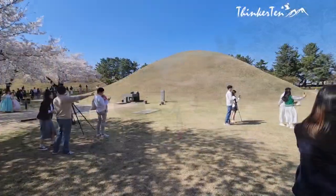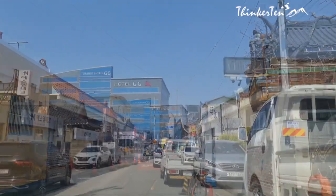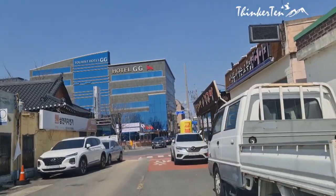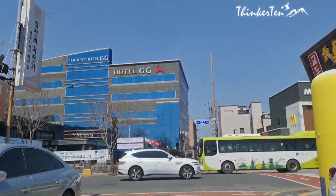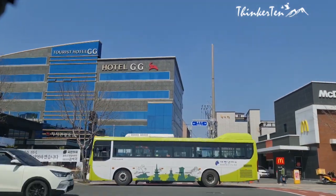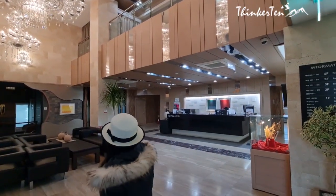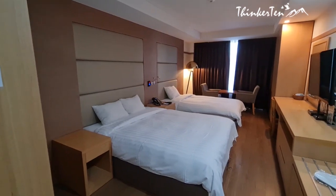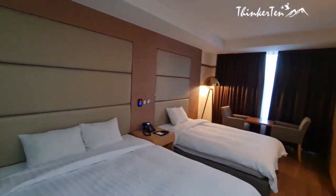Where to stay in Gyeongju? Hotel GG Gyeongju. We stay in Hotel GG. The check-in time is 3 p.m. We arrive at around 1 p.m., put our luggage on the counter, and explore Gyeongju City right away. Hotel GG Gyeongju is only walking distance to major sites here, an ideal location. Nearby, there are a lot of restaurants to try out.